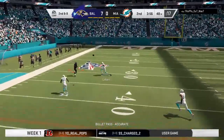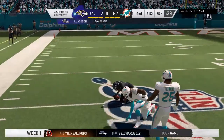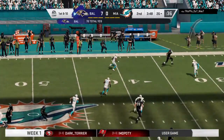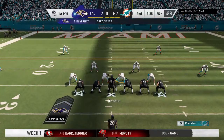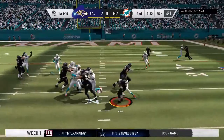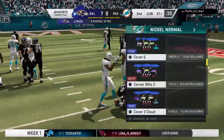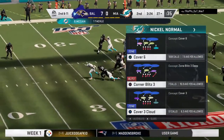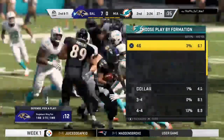Just shy of midfield. Jackson throwing left side. It's complete. And he'll go down, but not before getting this inside the 30. That one good for 26 and a first down. So now first and 10 as they've crossed into Miami territory at the 26-yard line. Here's a run on first down that won't even get back to the line of scrimmage. He will lose a yard, second and 11.